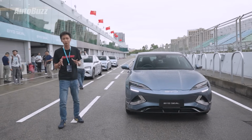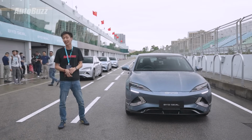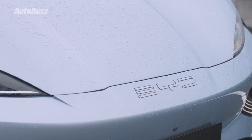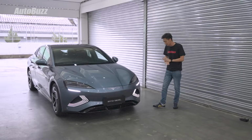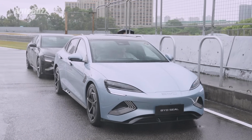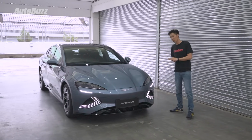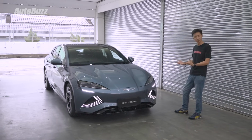Welcome everybody to Guangzhou, China, where BYD has invited us here to test drive the new BYD Seal at the Zhuhai International Circuit. So before we let ourselves loose at the Zhuhai International Circuit, I thought I'd just bring you on a quick walk around this BYD Seal. Not much information has been revealed regarding the specs, especially for our Malaysian market, so I'm just gonna talk about first impressions, styling, how it looks and all that.